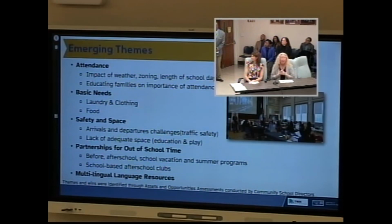And language has come up as a really big interest, not just parents wanting to learn English, but the parents want their children to learn their home language, how to read and write in their home language. And our teachers want to learn the home languages. So Rosetta Stone coming to us is going to be so well received. We're very excited about that.